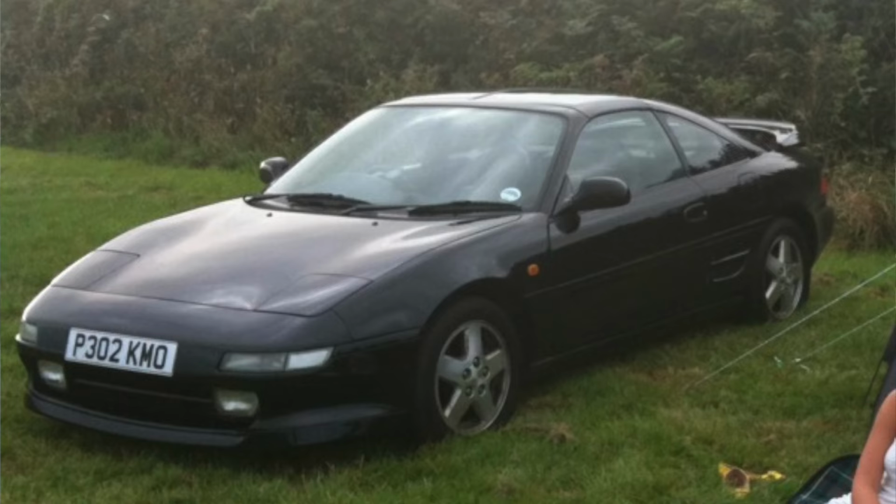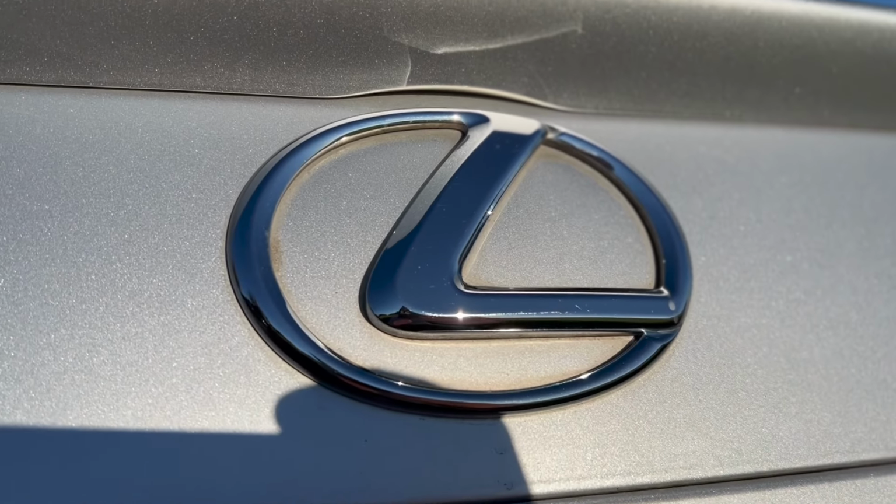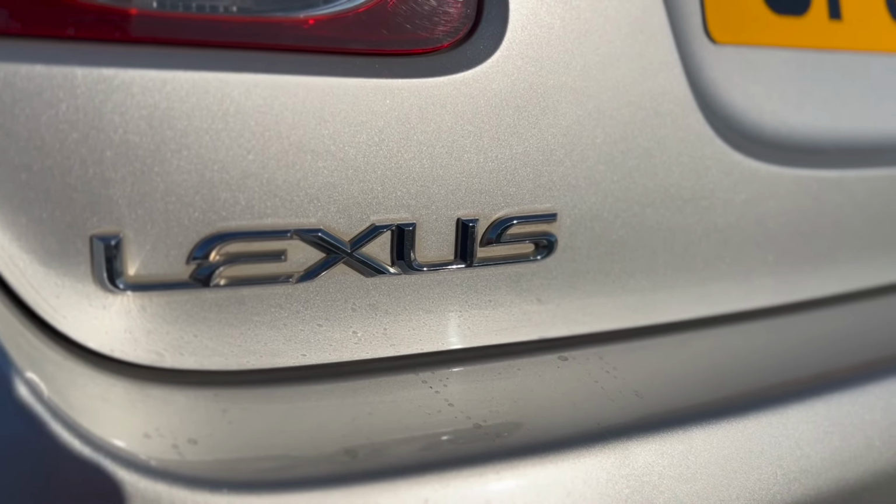How lovely is that? So the first ever sports car I ever had was a Toyota MR2, a Mark II with the T-bar roof. And that, still to this day, is the best car I've ever had. I loved that car so much. And today I'm driving a Lexus for the very first time ever. And first impressions, well, it feels rather lovely. What a glorious day as well.